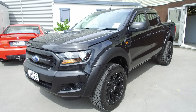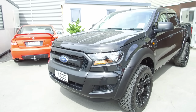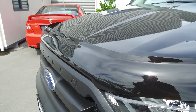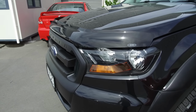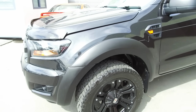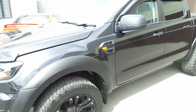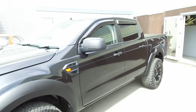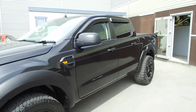So this XL presented in black. We've got the black plastic grille that the XL comes with. We've also got a bonnet guard that has been added on, and we have these matte black flares that match the black plastics around the vehicle. As you can see, if I just pan down, just around the indicators there, on the mirrors, the door handles, and the loops at the back.